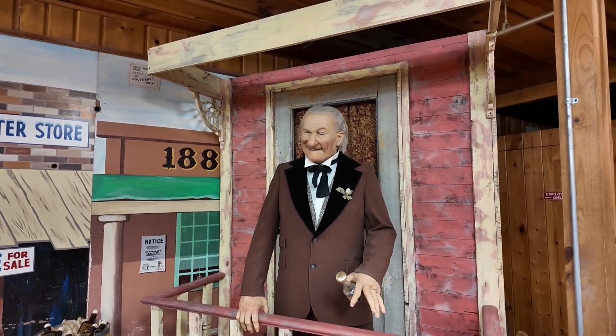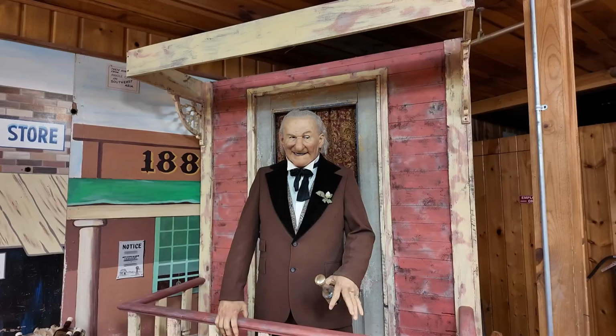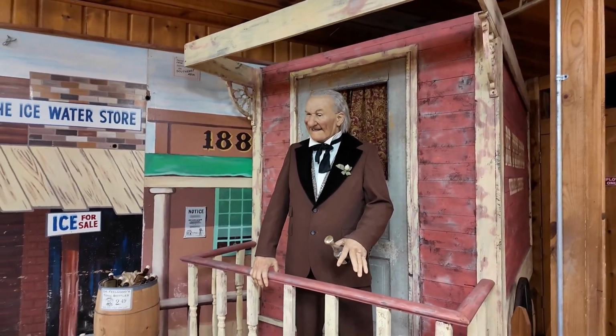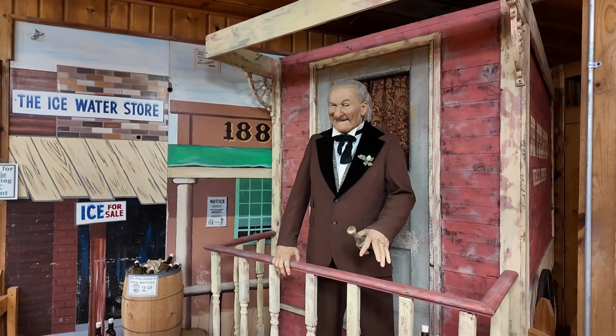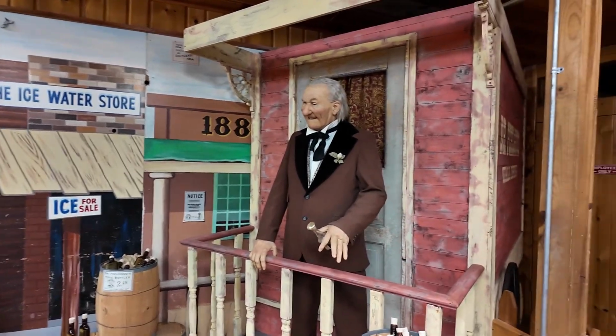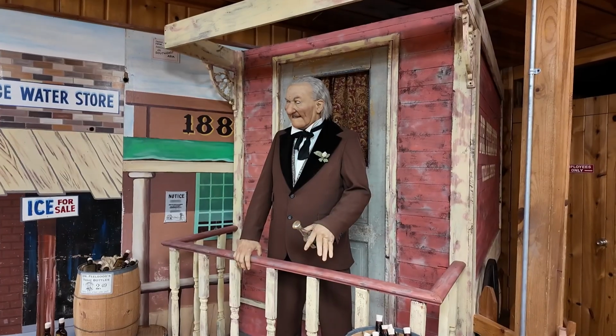This is incredible. Say goodbye to arthritis and wrinkles forever. Feel like a kid again. And all for just pennies on the dollar. Now, who wants a bottle? Or 2? Or maybe 3? No, just one is fine. That's ridiculous.